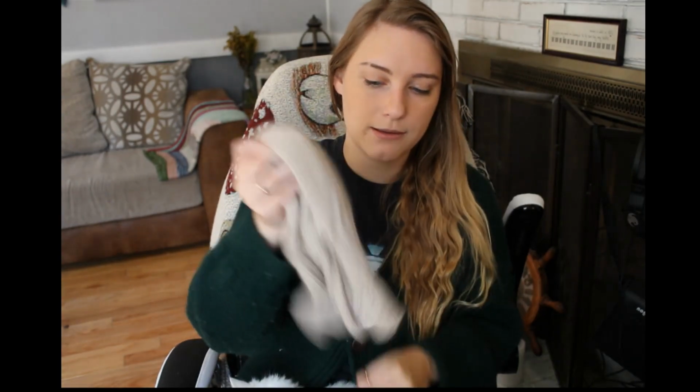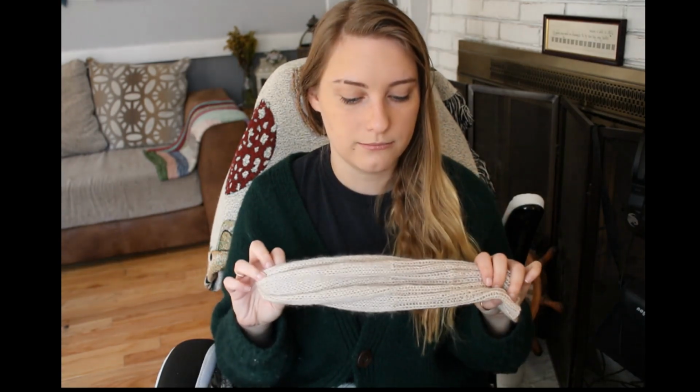So anyway, this is the Simple Pleasures hat. I knit this out of the leftover Knitting for Olive mohair, Fluff in the Air, and their fingering weight merino. It was leftover from my vest number 8 that I made.